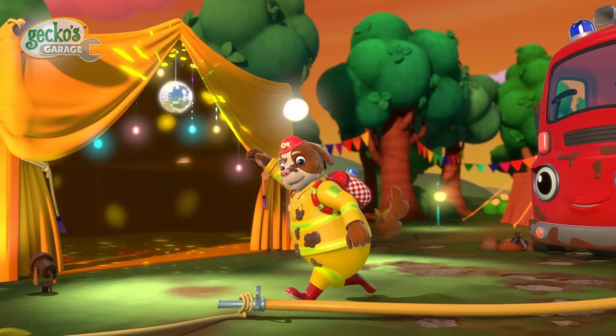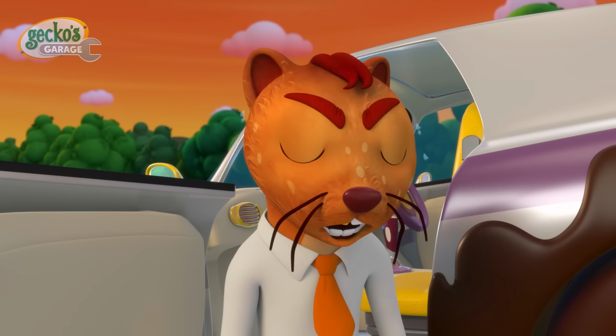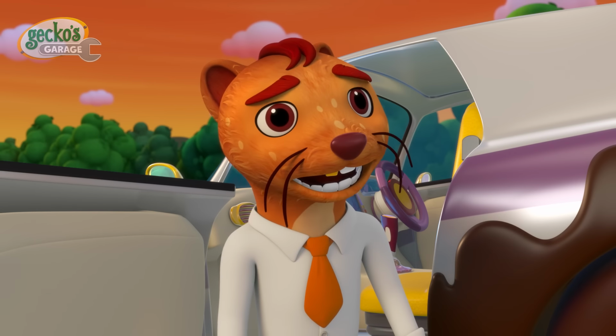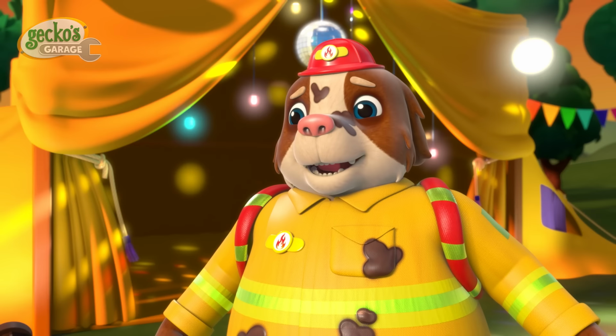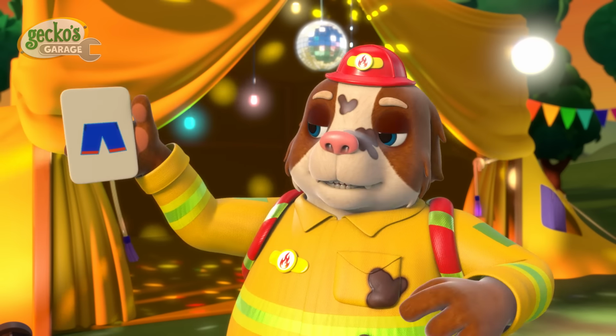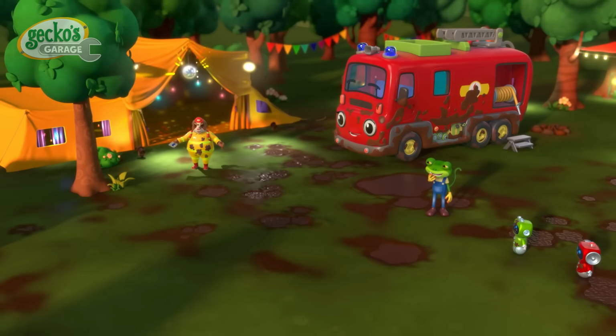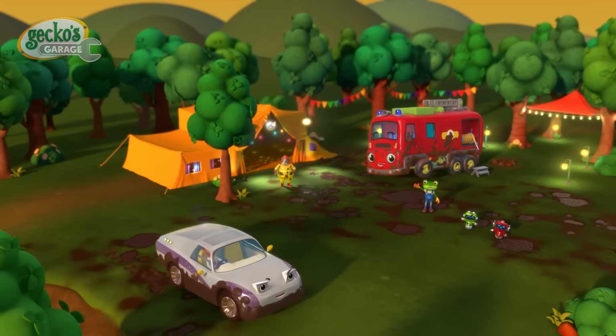Daddy's here to deal with the dirt! I have soggy underpants. Rule number three, always bring an extra pair of dry underwear. Goodbye, everyone. I hate mud.